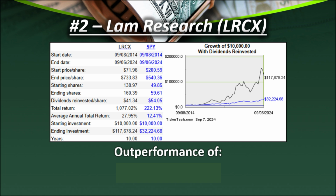And despite that crazy drop off of its 52-week high, the returns on this one are still insane. A $10,000 investment only 10 years ago while reinvesting your dividends still would have brought back $117,678.24, outperforming the S&P 500 by $85,453.56.